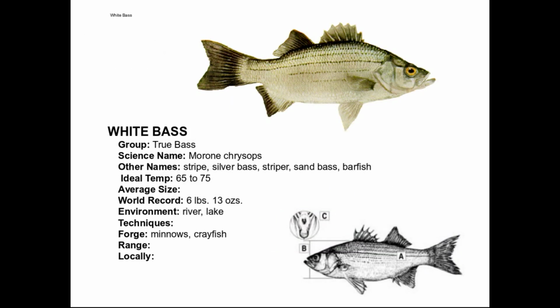What the heck is a tooth patch? Well, if you catch one of these fish and look down inside the mouth, you'll see what appears, we would call it a tongue. And on that tongue, you'll see this rough area. It literally looks like someone cut out a piece of sandpaper and glued it onto the tongue. It's very, very rough. And what's unique about the true bass species is that in each species, this tooth patch is a different shape.